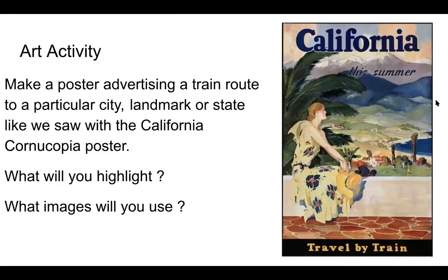So a nice art activity would be to make a poster advertising a train route to a particular city. It could be your own city, could be just a city that you've visited, could be a landmark like Disneyland or something like that. So you choose, and then try to create some sort of image that would entice people to come via train to your place.